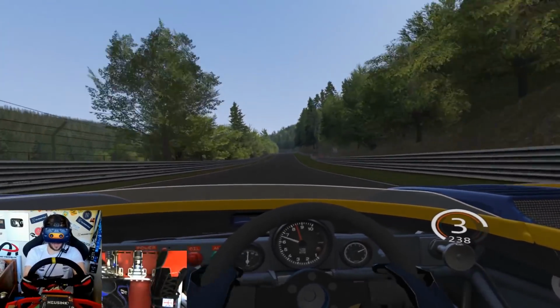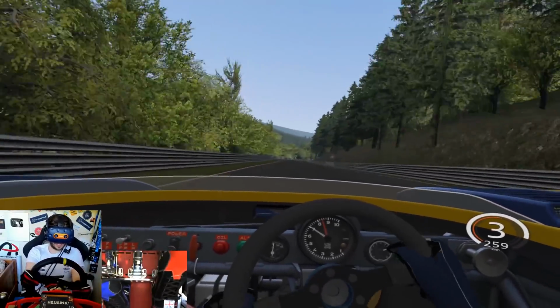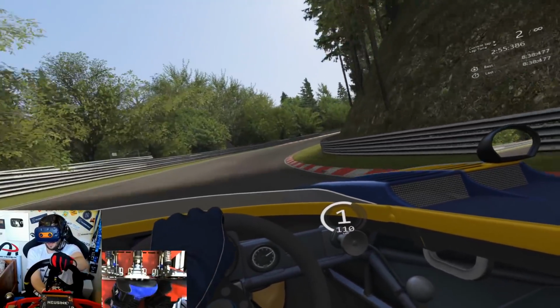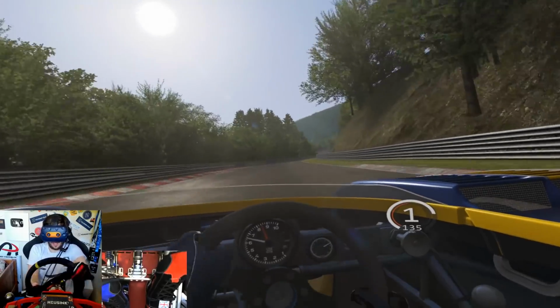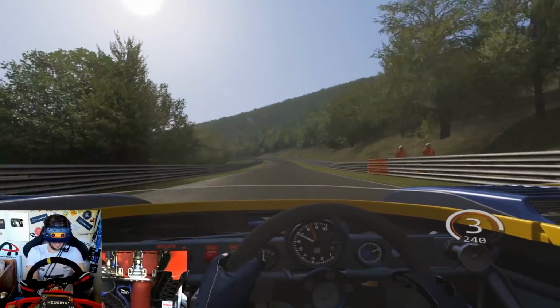Rear tyre spinning at 140 mile an hour. Through the kink, dab of the brakes to turn the car in, and again back on the brakes heavy and down to first gear. Whew, this thing is an absolute workout. Would recommend if you're trying to lose a little bit of weight. And now we go uphill.